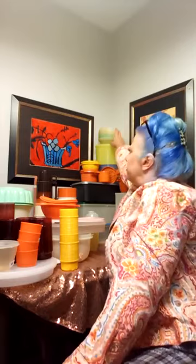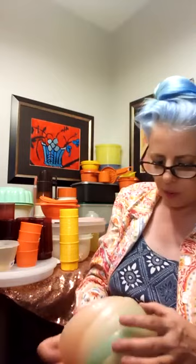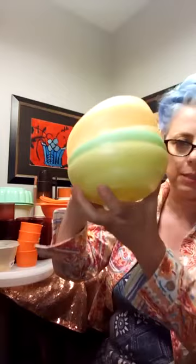Woohoo! I have so much Tupperware around me. All right, let's go up here. Okay, now these have a little bit to be desired here. 1, 2, 3, 4, 5, 6 bowls, and we put $6 on the 6 bowls. Various colors, but these have been rode hard.